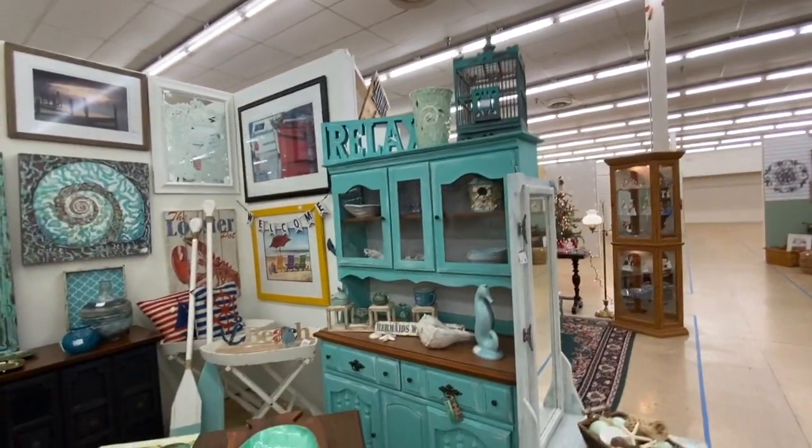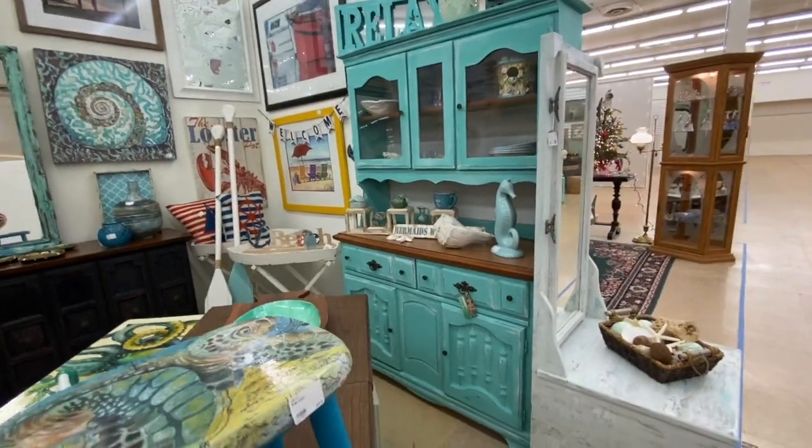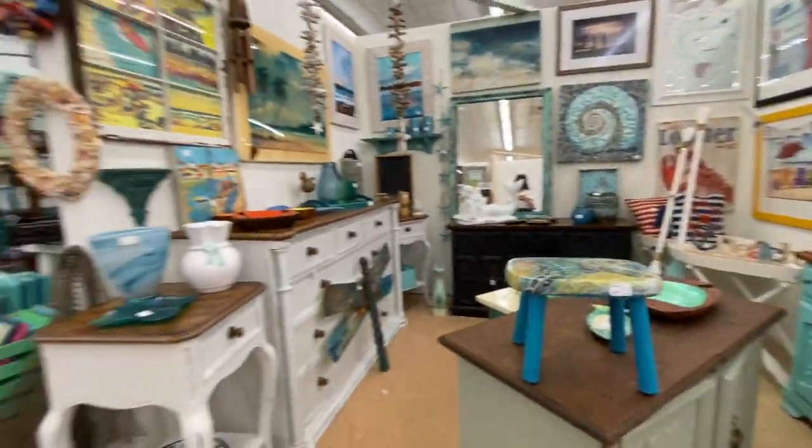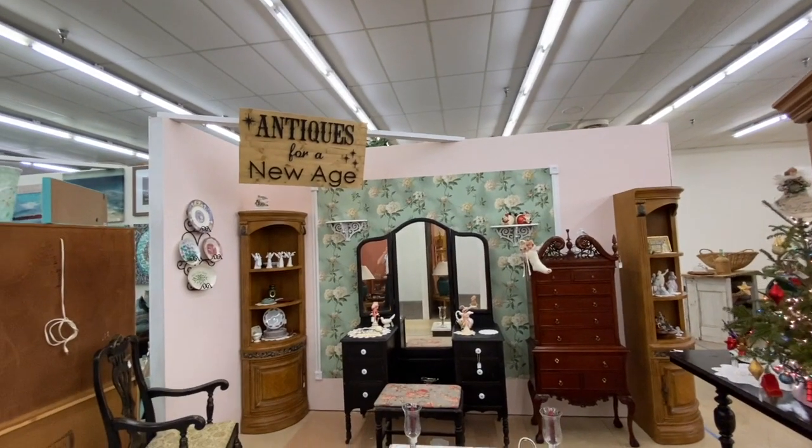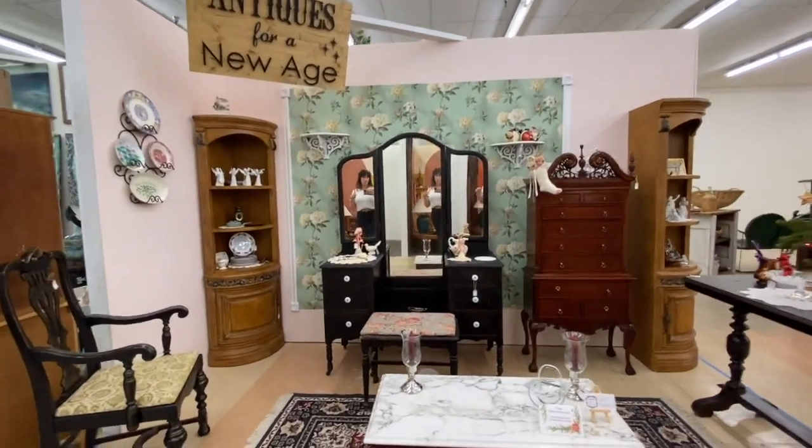I have to remember to go back and take a story portrait because I haven't been doing it. Antiques for a new age. Looks like they're gonna have a cute little setup going.